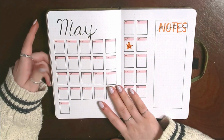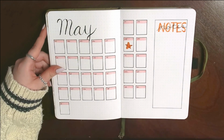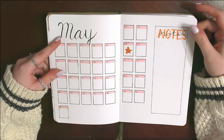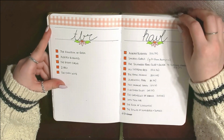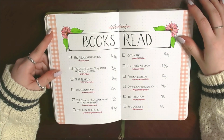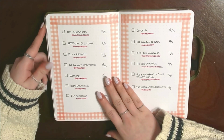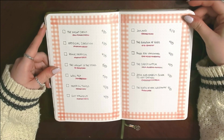And then now we have my May spread. This is my birth month. That is my birthday. And I did the most boring spread for May. Yeah, it's pretty boring, as you can see. This one kind of looks neat, but it's still pretty boring, as you can tell. This one looks nice with the washi tape, but yeah.